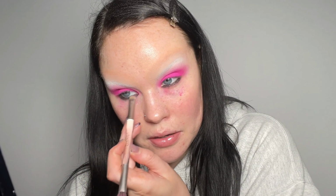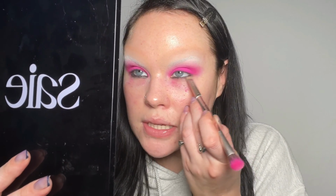Because it's a longwear liner, you do have to be kind of quick with the blend. I'm gonna go back over it with black anyway, so it doesn't need to be perfect. It's just like a good base for the smoky lash line.